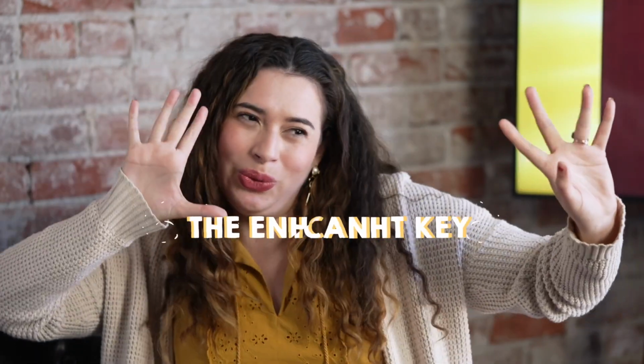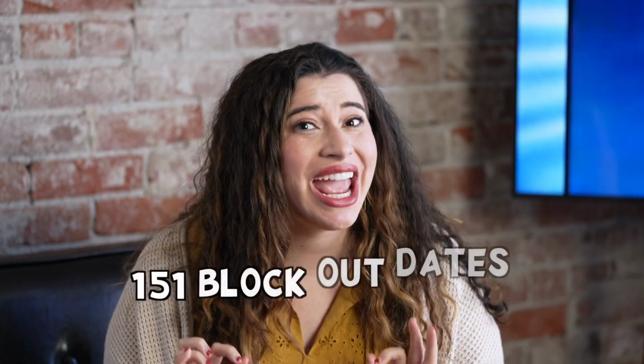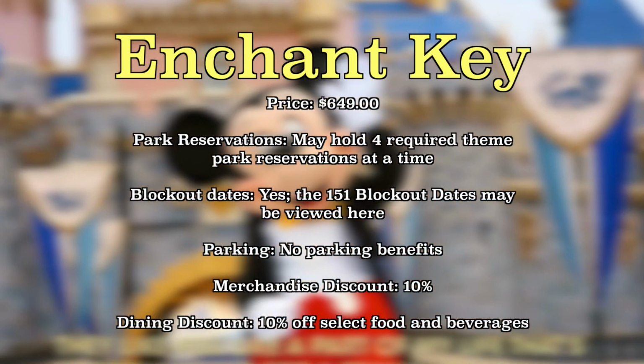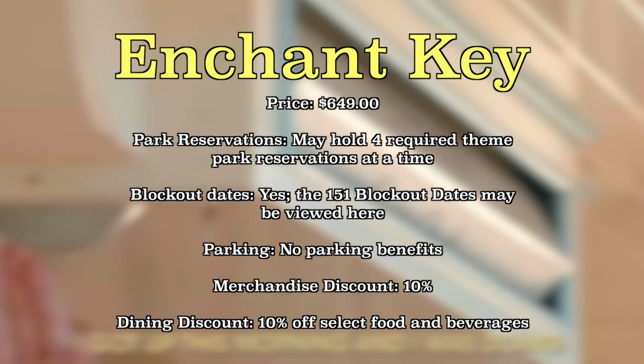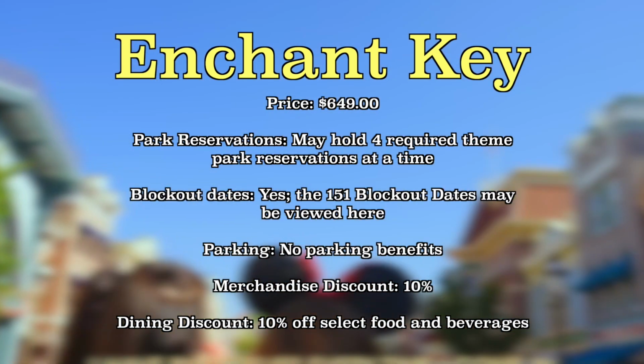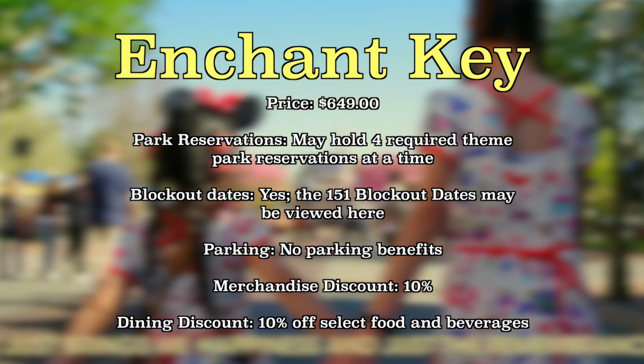Next up is the Enchant Key. And this can hold up to 4 park reservations at one time. This has a total of 151 blackout dates, which is starting to get up there. The Enchant Key is $649, and there are no parking benefits. You do still get the 10% merchandise and dining discount, however.